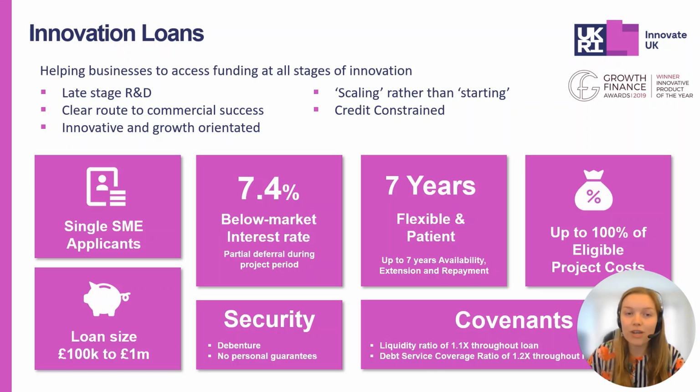In terms of interest and principal repayment in that period, that needs to be 1.2 times, so you should be expecting to reach profitability by the repayment period starting.